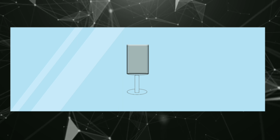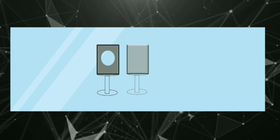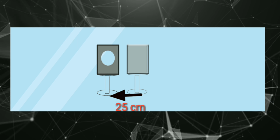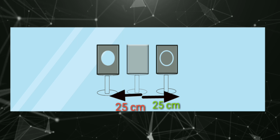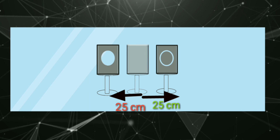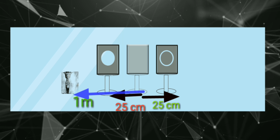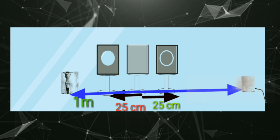First, put the reflector in a paper stand. Then put the circle-shaped paper before the reflector at a distance, suppose 25 cm before, and put this hollow circle-shaped paper 25 cm after. However, 25 cm is not important. You can place these 2 stands at any equal distance from the reflector. Now, set the candle stand 1 meter before the reflector, and set the electric light 5 meters after the reflector stand.